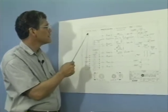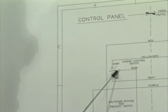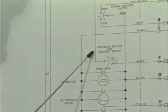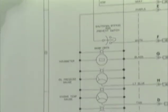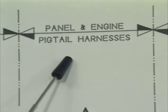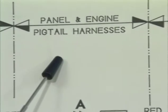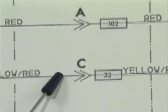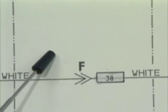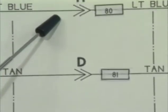First section is the control panel. It includes the engine control switch, the shutdown and bypass and preheat switch, and the engine instruments and their lights. The next section is the wire harness between the engine and the control panel. It lists all of the wires with their colors. The double arrows denote plug-in pin terminals. The numbers in the boxes are the terminal strip numbers.